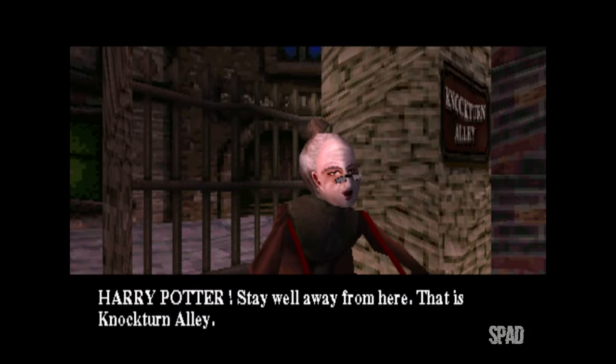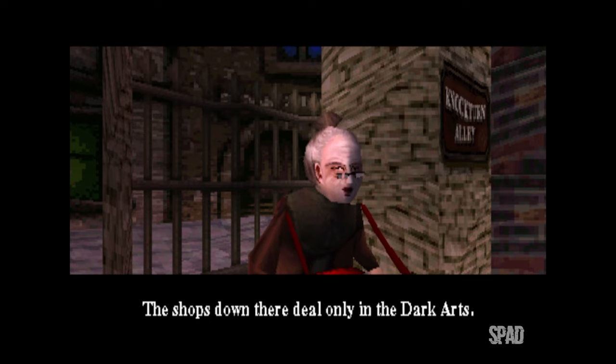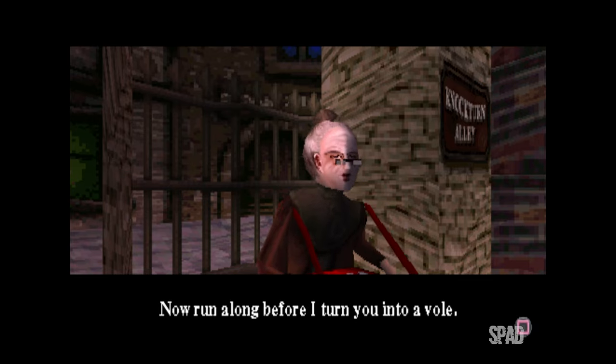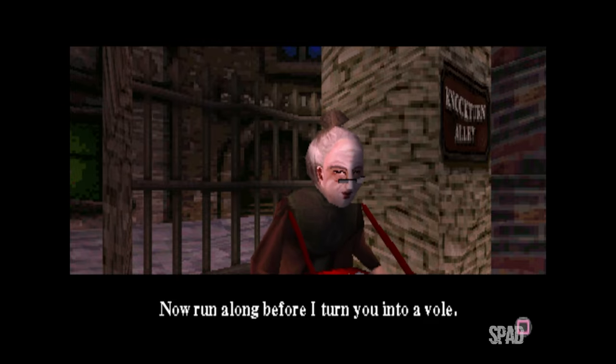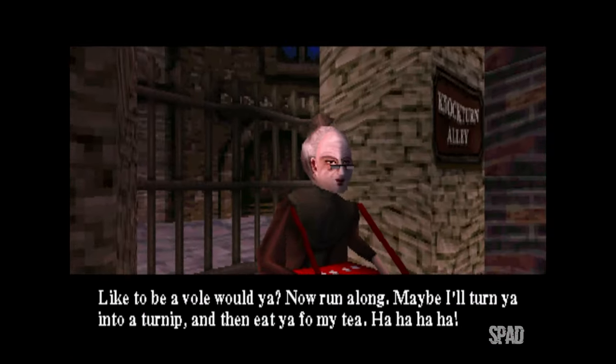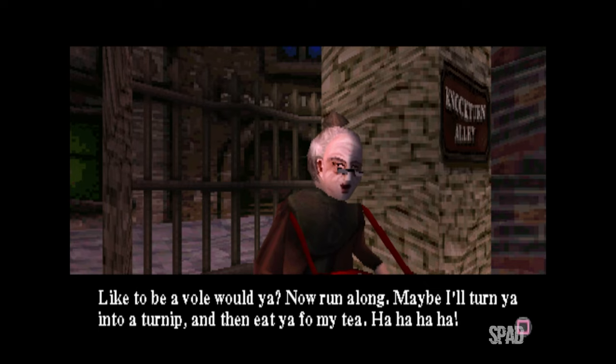Harry Potter, stay well away from here. That is Nocturne Alley. The shops down there deal only in the dark arts. Now run along before I turn you into a vole. Like to be a vole, would ya? Now run along. Maybe I'll turn you into a turnip and then eat ya for my tea.